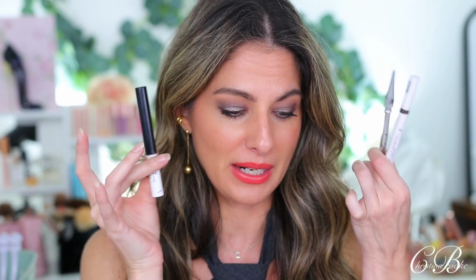Okay, so when it comes to eyebrows, this is my combo right here. Makeup by Mario's Clear Brow Gel to set it all in place. The best. I love it. Benefit's Precisely My Brow is what I use to put the small little details in the front, just little tiny lines of hair that I'm missing.